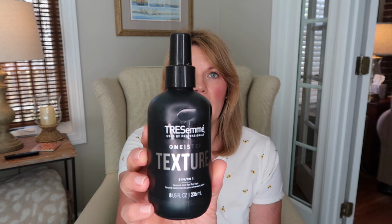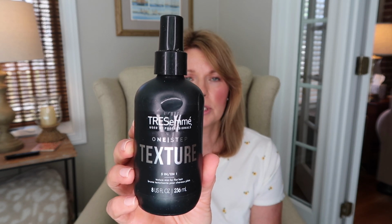I have finished up another one of the Tresemme texture sprays. This is the 5-in-1 texture mist for flat hair. Love this stuff. It really does add grip to your hair, and when you've got really fine, thin hair like I do, I like it to feel a little bit thicker, even if it's not thicker. I love this, and yes, I have repurchased.